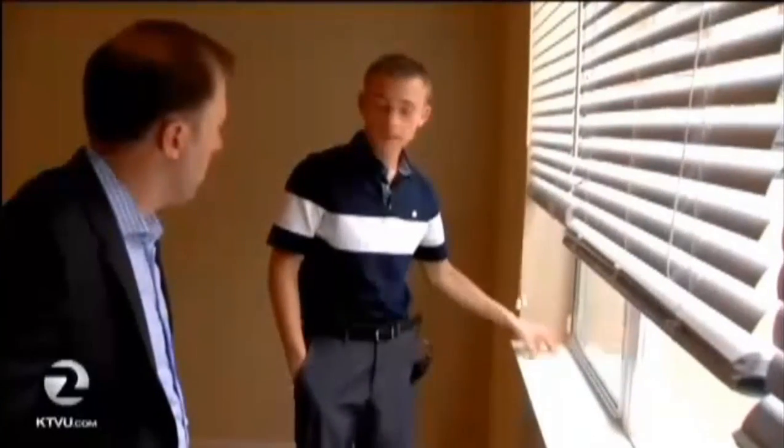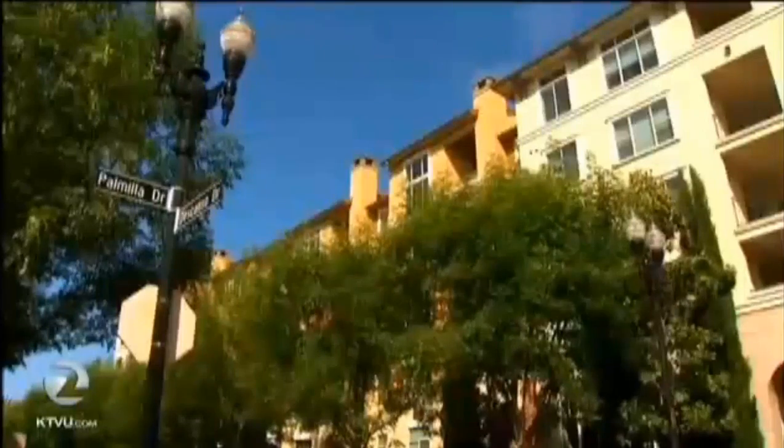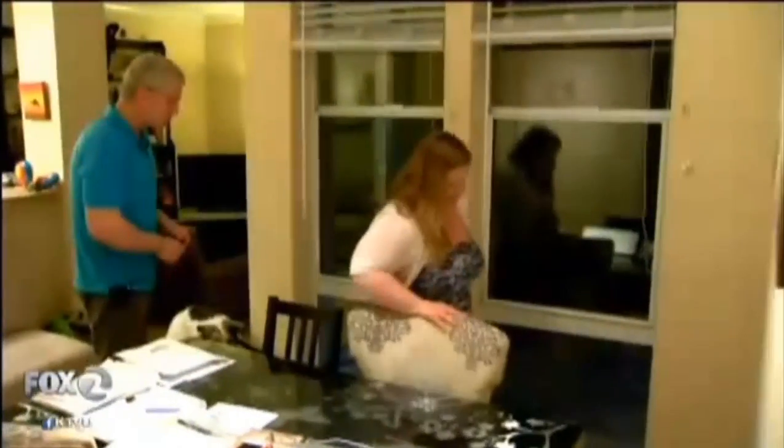Keller insists he and his fiancée did nothing wrong, and other people who live at the Sycamores say the mold problem is not limited to one apartment. When's the first time you noticed mold? The day I moved in. Kimberly Cates believes the problem is bigger than a few units. I always kind of think it's like the best kept secret of North Park.